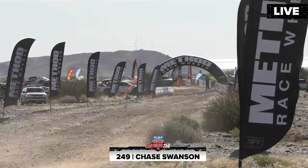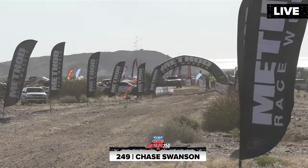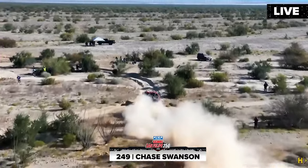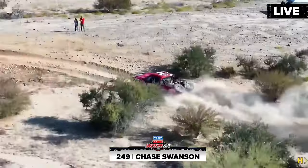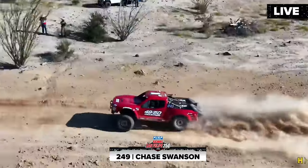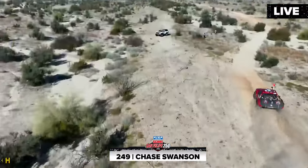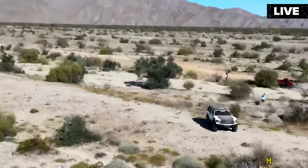Yeah, here's Chase Swanson taking off in that pretty Tisco truck. See how they do. I think this is their second season racing spec trucks. They've done some Trophy Light stuff in the past, and Jake's been helping them with their program, and they have two spec trucks now. Definitely doing things right, pre-running proper, prepping proper, chasing proper, and Jake's the man to get that done. All right, so 249, Chase Swanson.